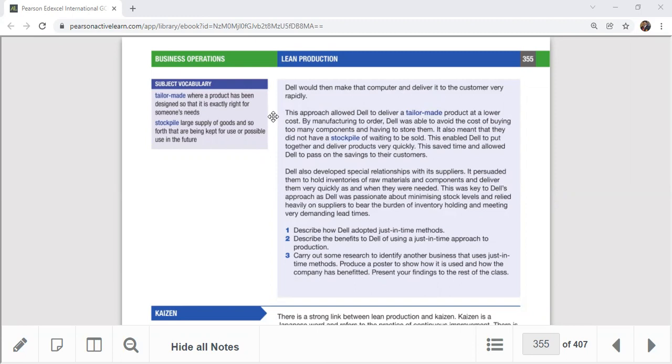Dell also developed a special relationship with its suppliers. It persuaded them to hold inventories of raw materials and components and deliver them very quickly when they are needed. This was the key to Dell's approach, as Dell was passionate about minimizing stock levels and relied heavily on suppliers to bear the burden of inventory holding and meeting very demanding lead times. So this enabled them to reduce the stock holding costs and lead time also. So you can see this is a practice of just-in-time by Dell.